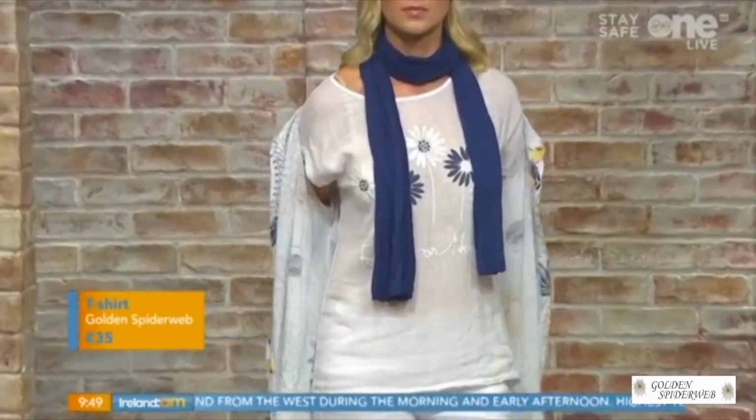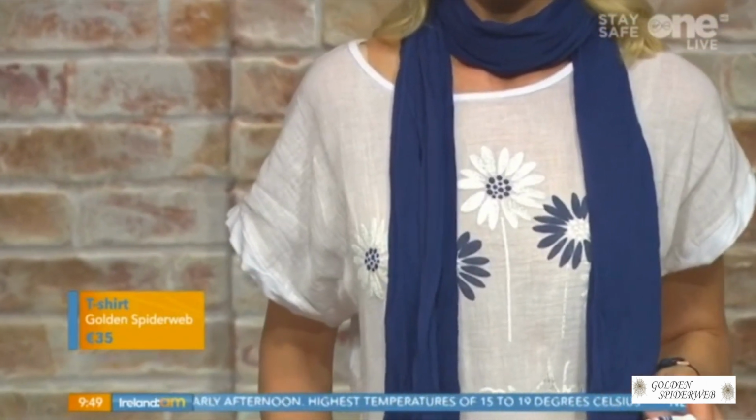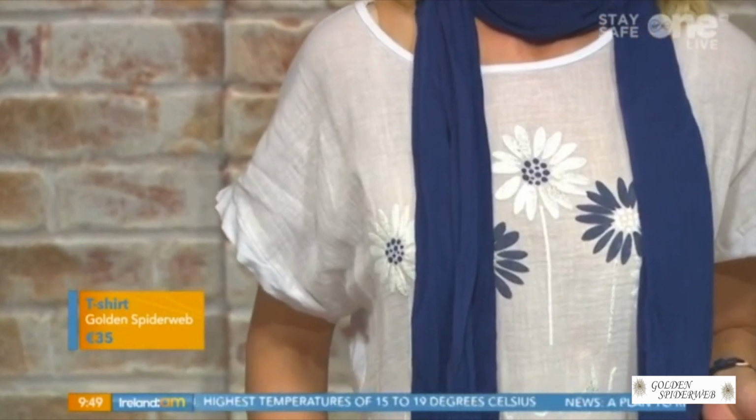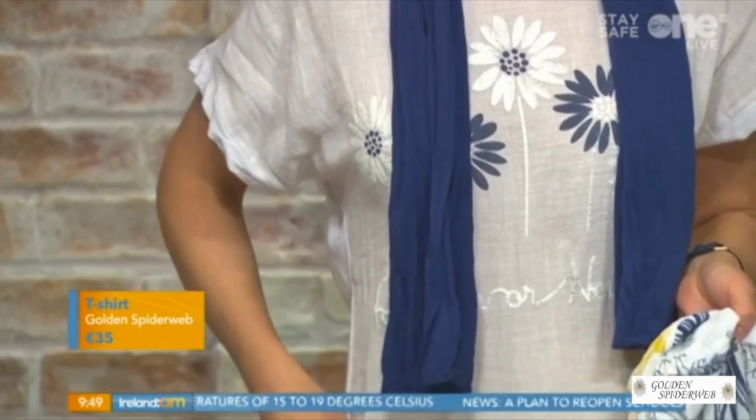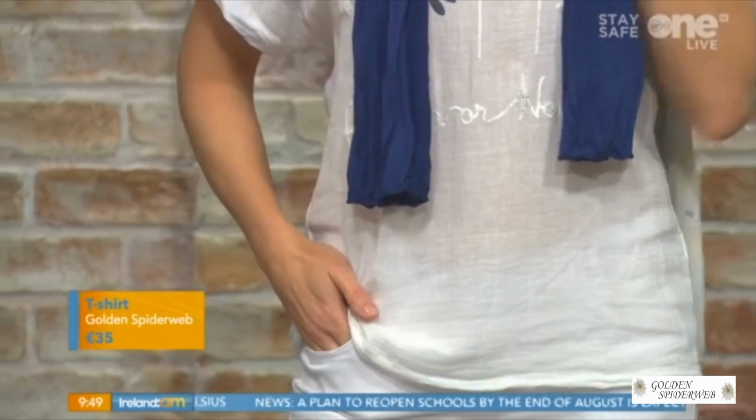They're easy, and as you said, they all work as separates. Exactly, Barbara. You can team them with a pair of navy jeans, for instance. Exactly, and work them up. And I love the print on all of this. It's lovely to see just that lovely detail in your clothes. To go for the colour and the print detail, it just draws your eye.